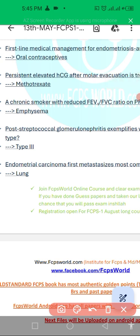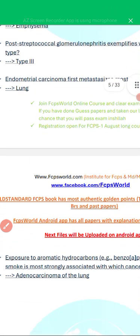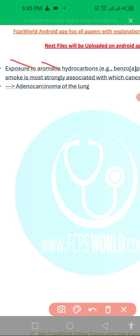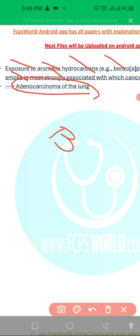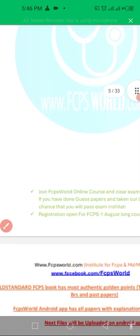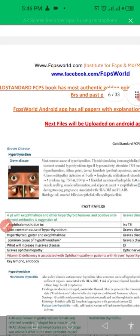Next one is endometrial carcinoma. It first metastasizes most commonly to the lungs. Endometrial carcinoma metastasis to the lungs. Okay, next one is exposure to aromatic hydrocarbons like benzene is strongly associated with which cancer? That is adenocarcinoma. Another one is bronchogenic carcinoma or adenocarcinoma are mostly associated with the mesotheliomas. So in this way you have to memorize these types of cancers.